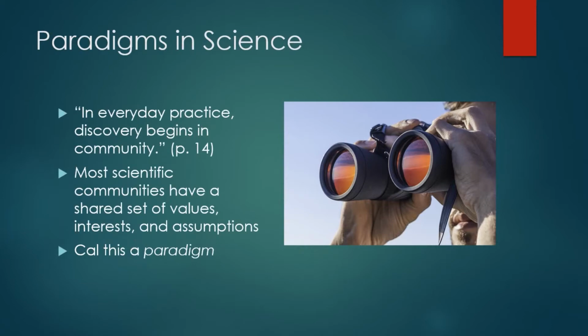Calling something as you see it includes, in the calling, that is the judgment about what's true, the fact that you're seeing it from a perspective. And this perspective is not just yours as an individual. In some sense, it belongs to a community. We've been talking a lot about the communal nature of science. The whole credibility cycle is a relationship between an individual scientist and the broader scientific community. So Grinnell says, in everyday practice, discovery begins in community. So when we're talking about things like Newtonian mechanics and quantum mechanics and relativity, those are all paradigms in fundamental physics.